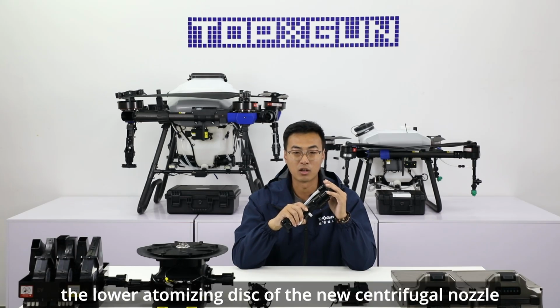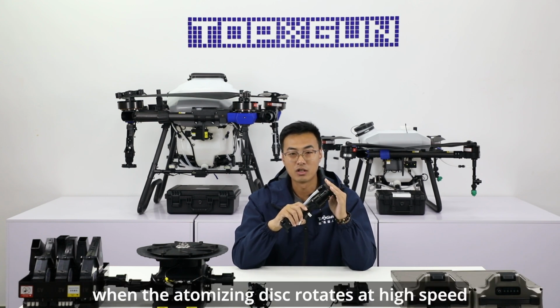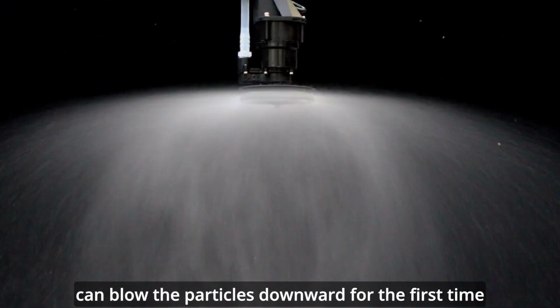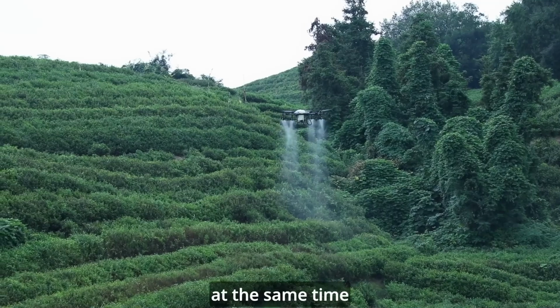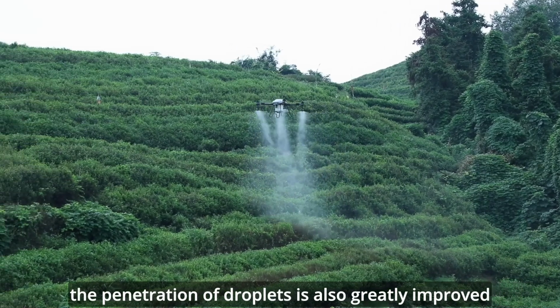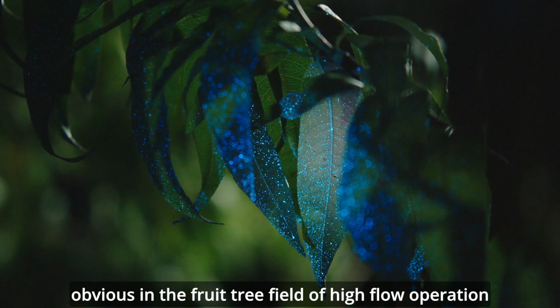The lower atomizing disc of the new centrifugal nozzle has been equipped with a fan blade structure design. When the atomizing disc rotates at high speed, downward wind pressure will also be generated. This wind pressure can blow the particles downward for the first time, avoiding large-scale drift. At the same time, under the action of the downward pressure wind field, the penetration of droplets is also greatly improved, and the effect is more obvious in the fruit tree field of high-flow operation.